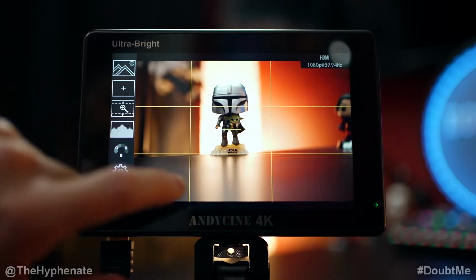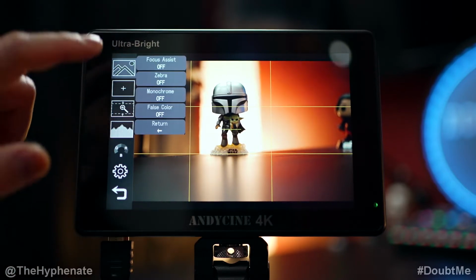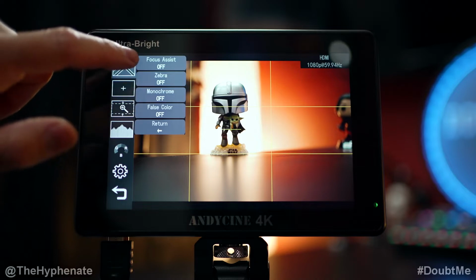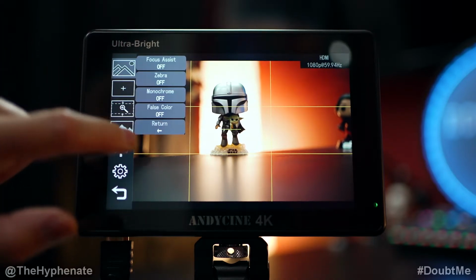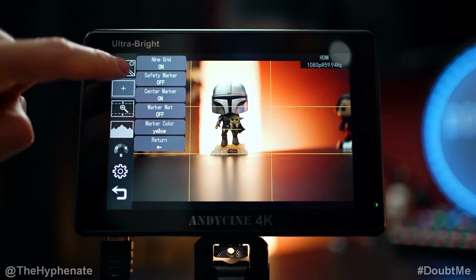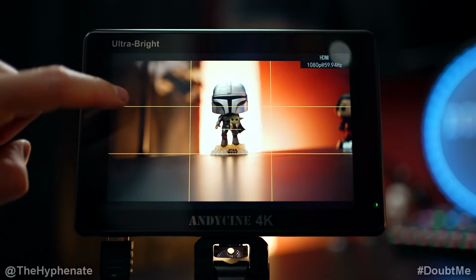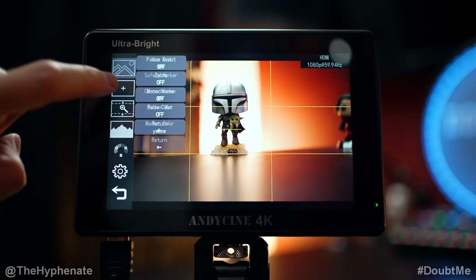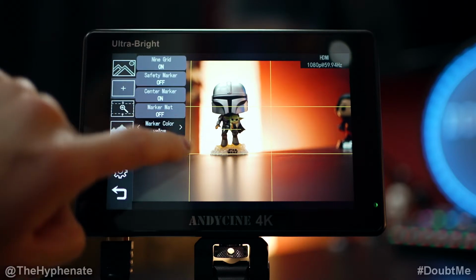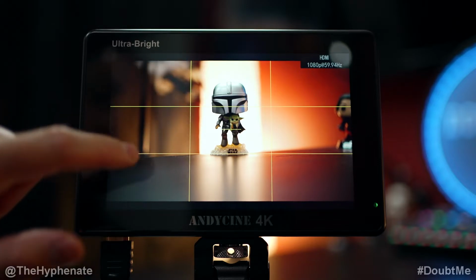All right, so we're gonna double tap and go into the menu, and now we're gonna go page by page to see the actual functions that we can adjust. So here on the first page, you have focus assist, zebra, monochrome, false color, or you can go back. Now the next page allows you to change your grid, safety markers, the center marker, marker matte, marker color. So right now we see we have yellow colors. If you wanted to change that, you could to whatever color you prefer. I actually like the yellow personally. And then again, we go to return.